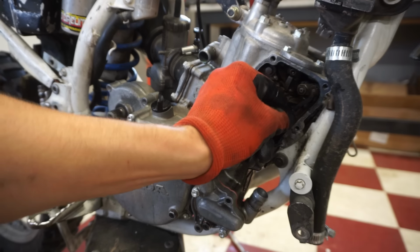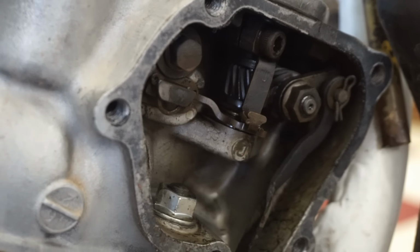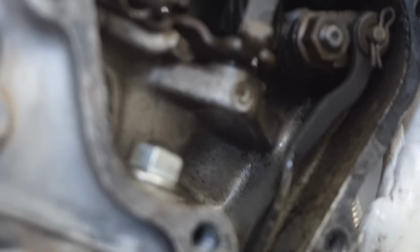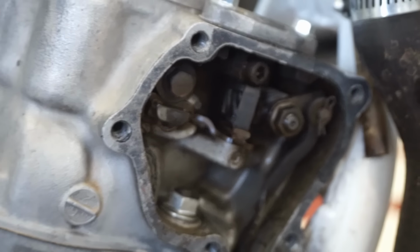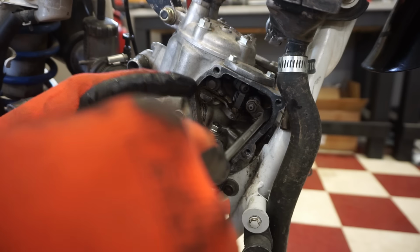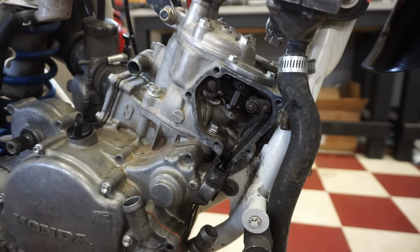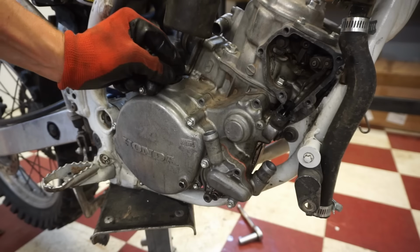Look at the power valves in there. It's crazy. Just shot everything in there. Pretty cool how that works. Look at that. That comes out when you... That is a cool design. Can easily fail, but it's still kind of cool.